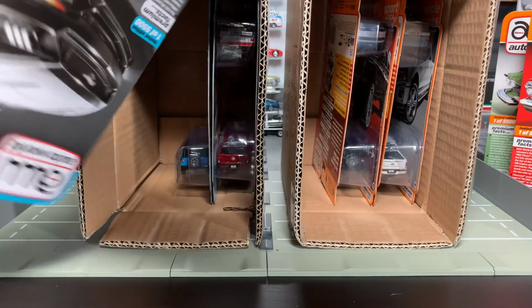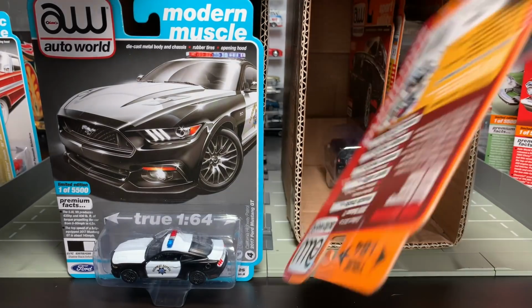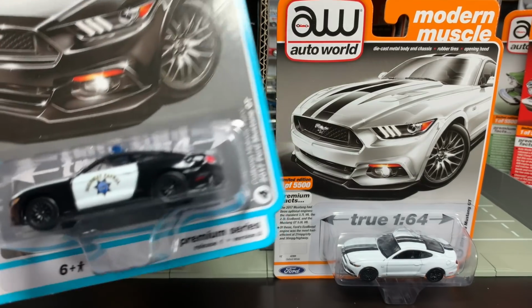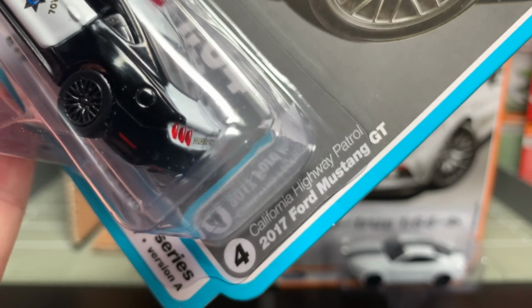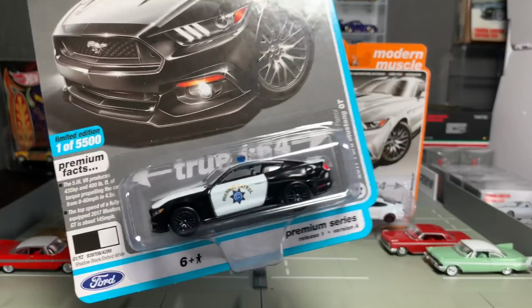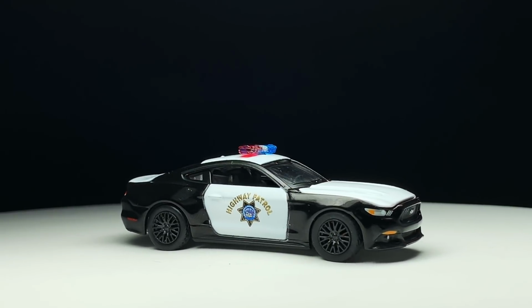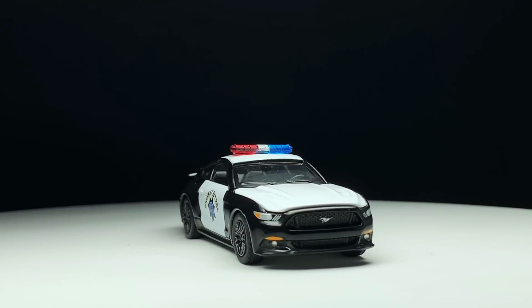What is next? Oh, we're jumping way ahead to 2017 and the Ford Mustang, and check these out. We'll start with version A, which is California Highway Patrol 2017 Ford Mustang GT. Check that out. Licensed police livery, shadow black, Oxford white. Oh man, that is awesome. I do love police cars. I like these Mustang police cars.